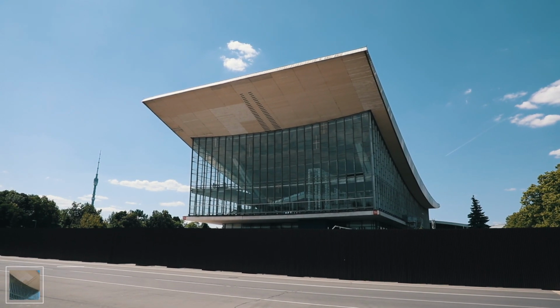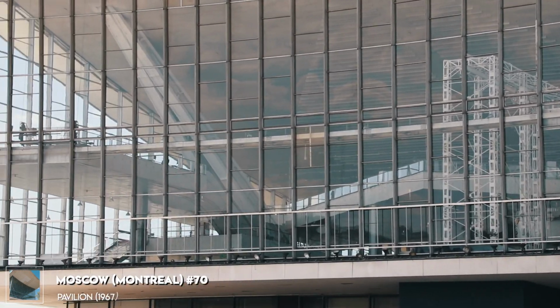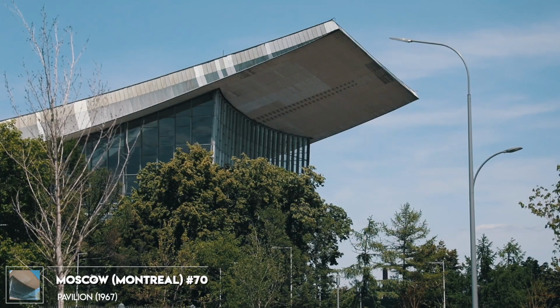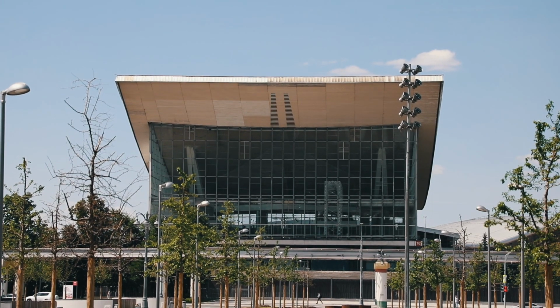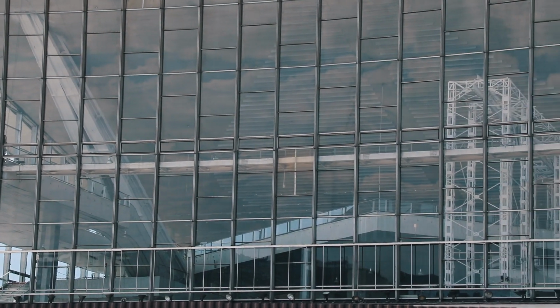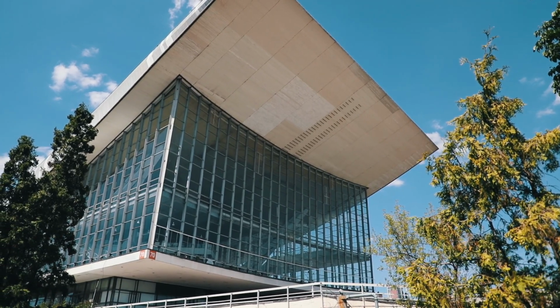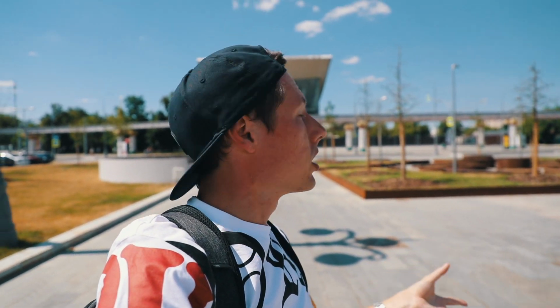This is another really interesting pavilion. It's called Moscow Pavilion, but it was actually named originally Montreal Pavilion because it was made for Montreal, Canada Expo in '67. It was a huge hit at that expo, so Soviet people decided that they want to relocate it back here to Moscow and put it here at VDNKh, so they reassembled it here in Moscow in '75. It's not on the main alley there at the expo, so it's a little bit on the side, but it's a huge building and it actually looks really cool.